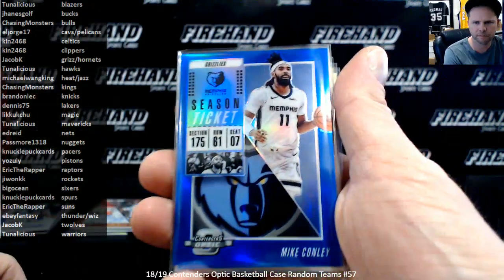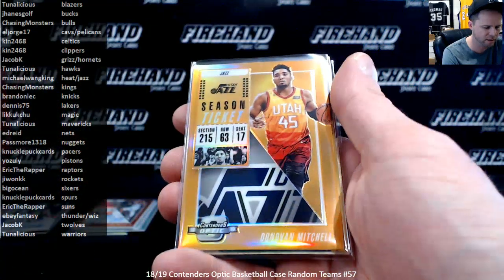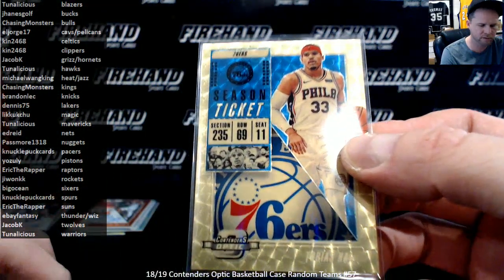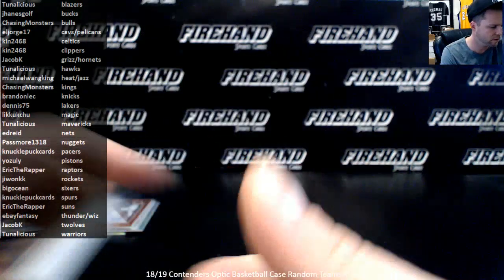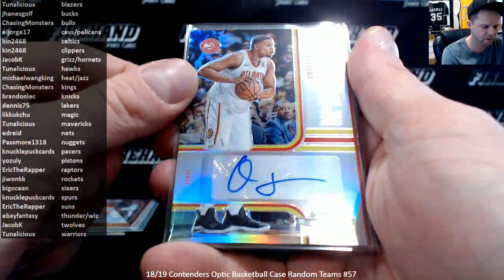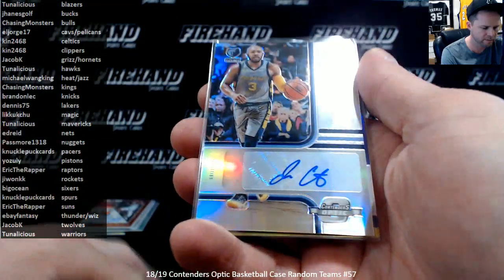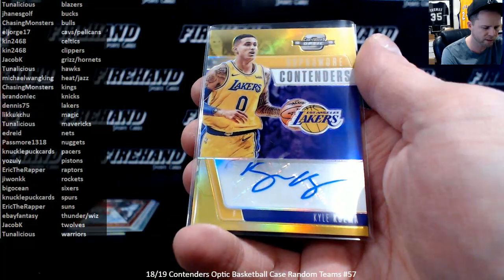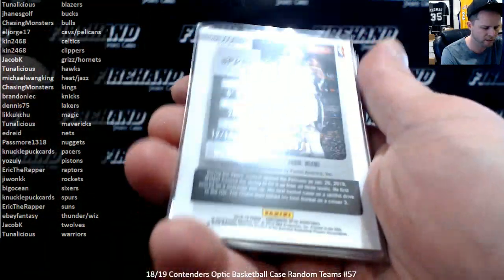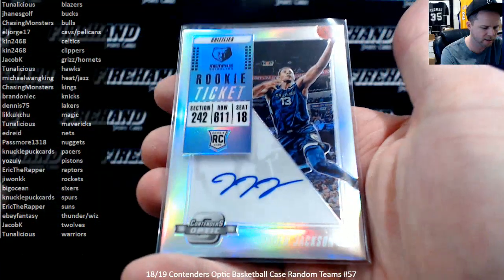Your base, blue to 99, Mike Conley, Damian Lillard, Ricky Rubio, orange to 49, Giannis, Steph Curry, Donovan Mitchell, a gold insert of Larry Bird to 10, whoops, and a gold vinyl 1/1 of Tobias Harris. Sticker autos to 99, Rick Barry, Amari Spellman, JJ Redick, actually a red number to 49, Javon Carter to 99, and a gold Kyle Kuzma, number 8 out of 10. On-card rookie tickets, Lonnie Walker the 4th, red to 99. Nice Trae Young, Landry Shamet, Grayson Allen, and Jaren Jackson Jr.